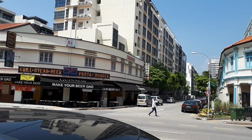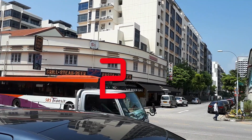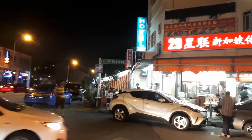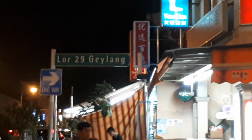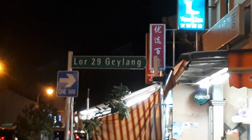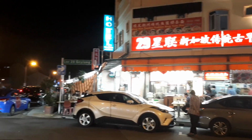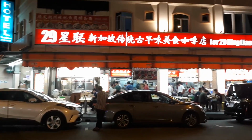But let's switch to night time in 3, 2, 1. Here we are. This is Lorong 29 Geylang at night time. Because the shops at this coffee shop here, they only serve the dinner crowd and supper crowd. And here's the shop itself.